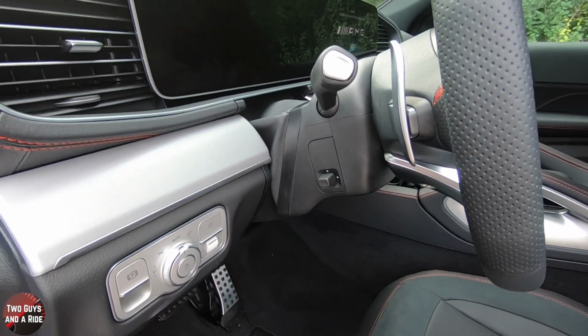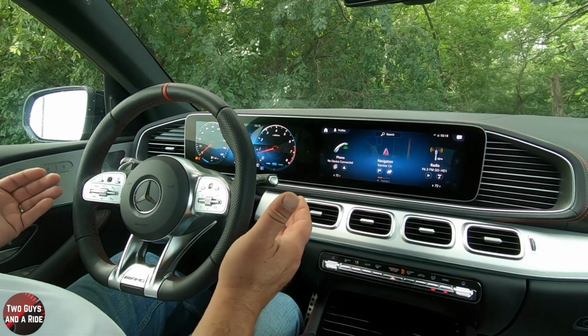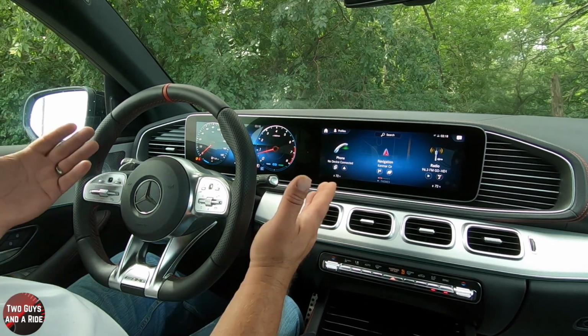All right, let's step in and take a look. All right, on the inside, of course, it is a push start. I've already got it running here.